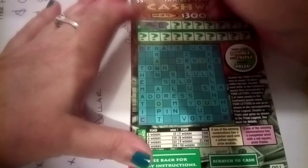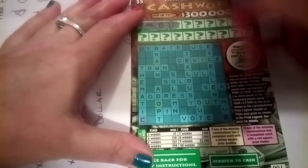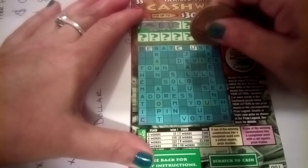So we're looking for... where did these letters start? So E and U, and I'm using my coin my granddaughter gave me. So we have E, E, U, E.